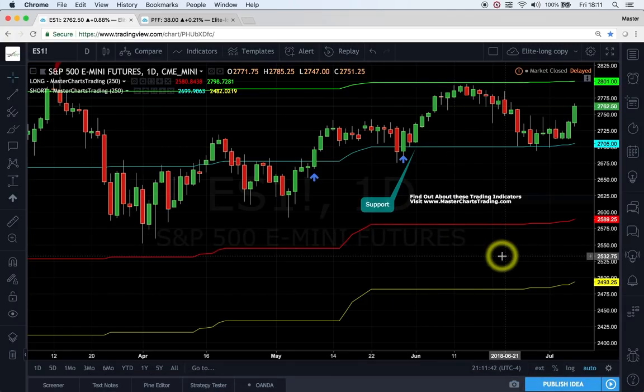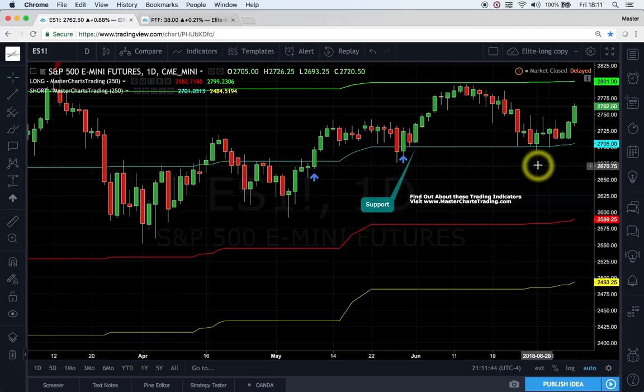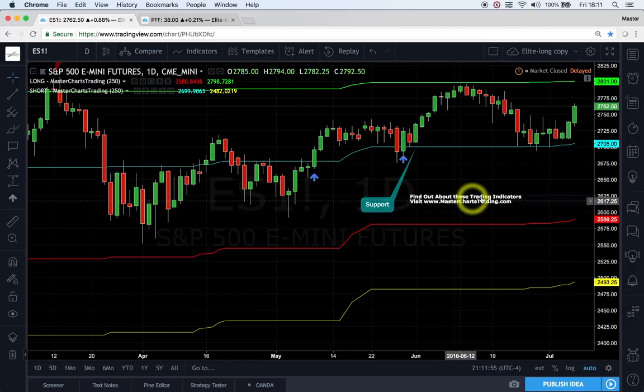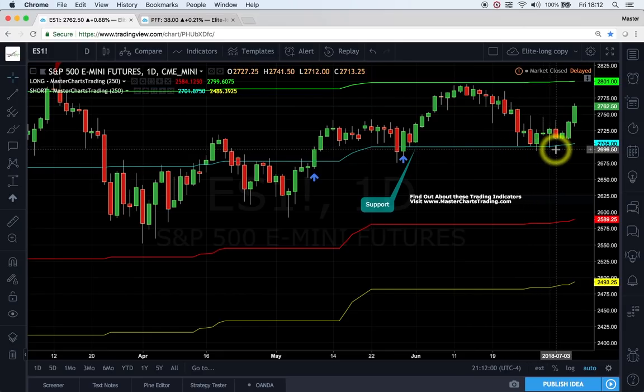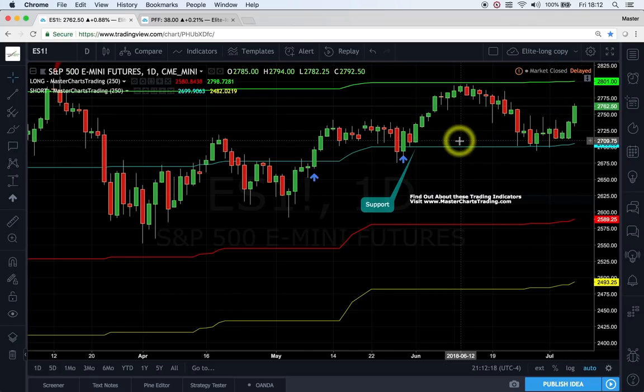S&P 500 futures bounced in a very logical place. You can see this blue line. This blue line is a part of my indicator package. You can find out more about it at MasterChartsTrading.com. So you can see it calls the price action quite well, and if you are a trader and you appreciate and know what you're doing, you can set, for example, one of the strategies is to buy at limit at the indicator lines, and we can see a nice rally higher.